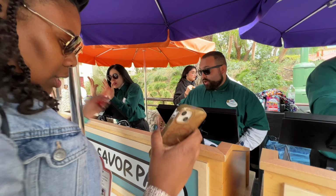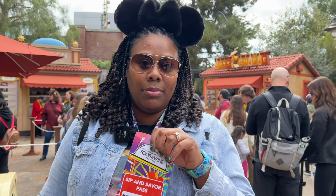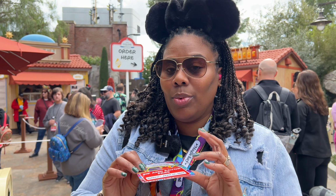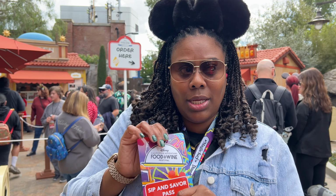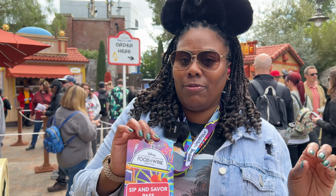Hold on one second. I'm going to go ahead and give you these cards. They got 8 credits on it. Not good for alcohol. So we have just purchased our Sip and Savor Pass. They come in 4, where you can get 4 tabs, or 8, where you get 8 tabs. We went with the 8 tabs, and they let us know that basically you use these at the booths that you want to eat at. They expire April 22nd, which I'm assuming is the date that the Food and Wine Festival is over.